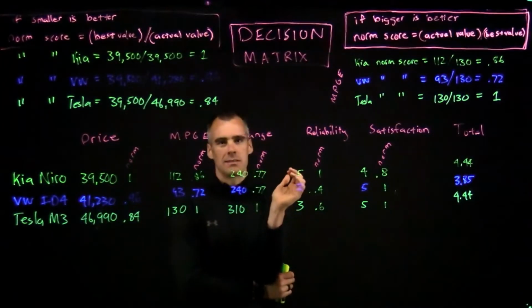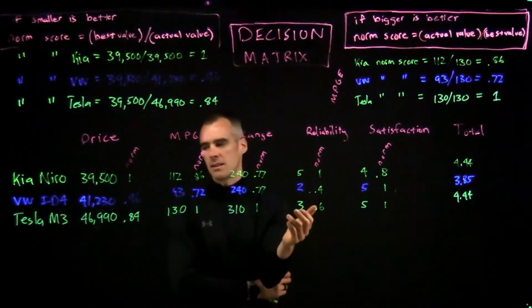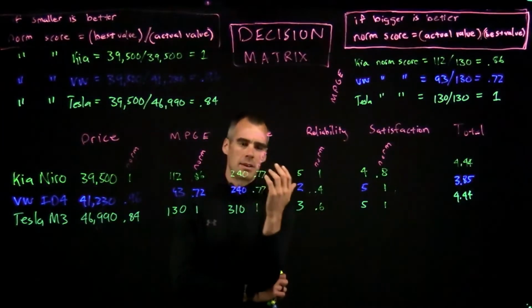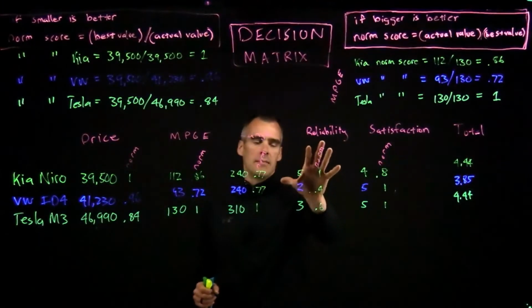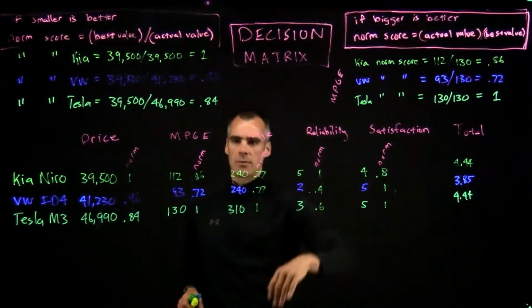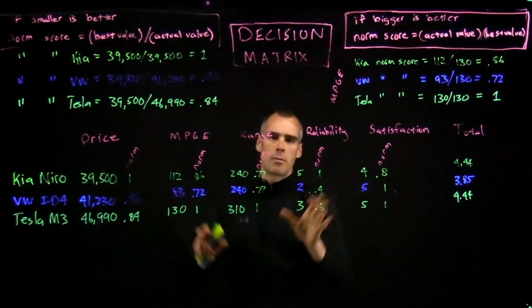I don't really believe it, because these are kind of new cars, and I don't think Tesla's that bad. For every reason, I don't trust this reliability metric, so I'm going to get rid of that, but I want to give this more weight over here. But all these other ones, I want to still give them a pretty decent amount of weight.